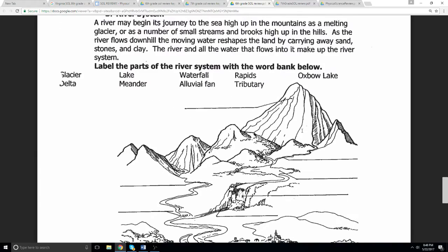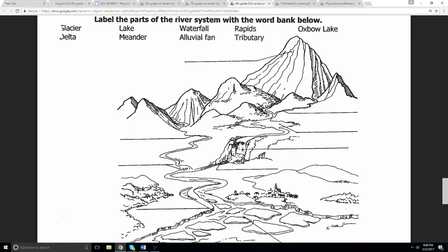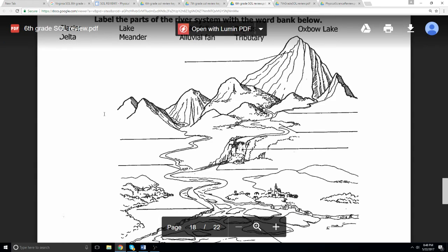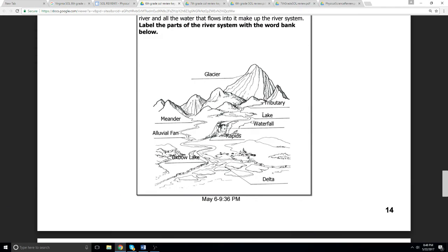And there will be questions like this. There's going to be drag and drops. Science, they love to do the technology enhanced questions. And again, this is where if you miss one, they're going to get you. I'm just going to show it to you. Obviously, you can't do the drag and drop here. So we have the glacier down to the tributary. There's our lake. Make sure you know where the arrows are going. Waterfall. We have a meander, alluvial fan, and oxbow lake. Man, that's a term. Rapids, and there's our delta where we have the landmass leveling out.